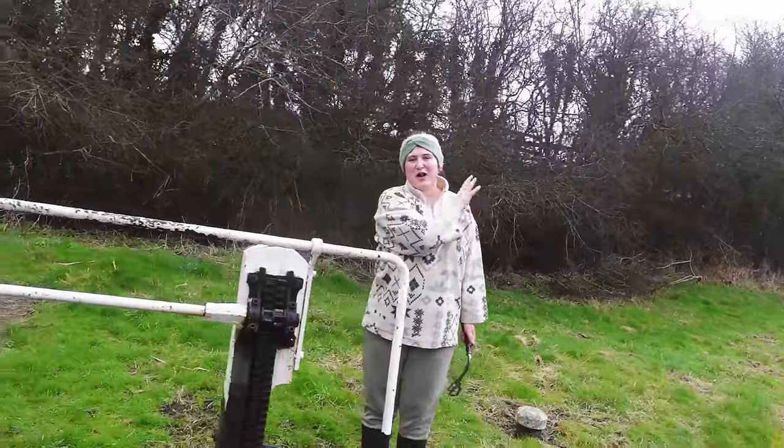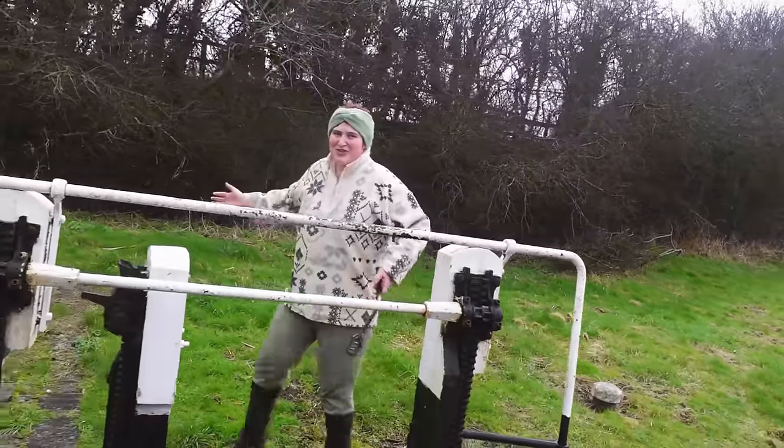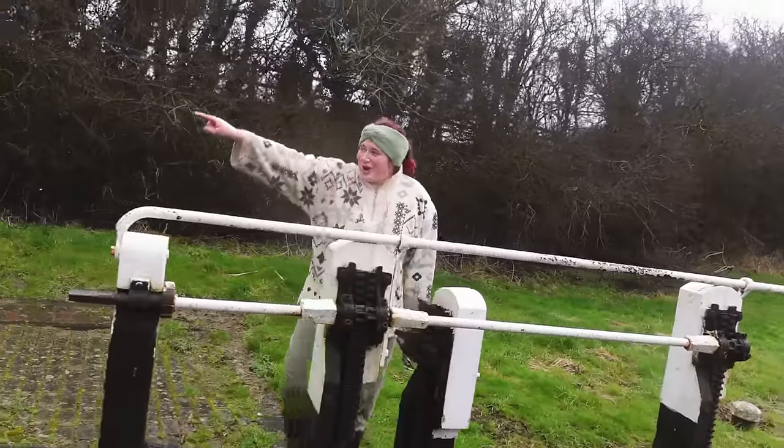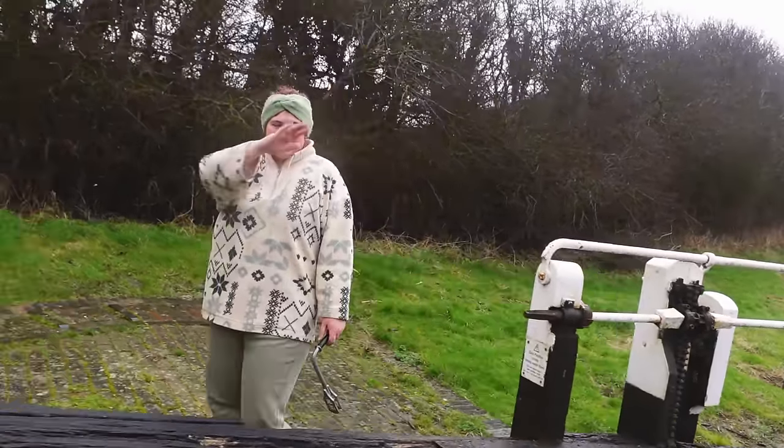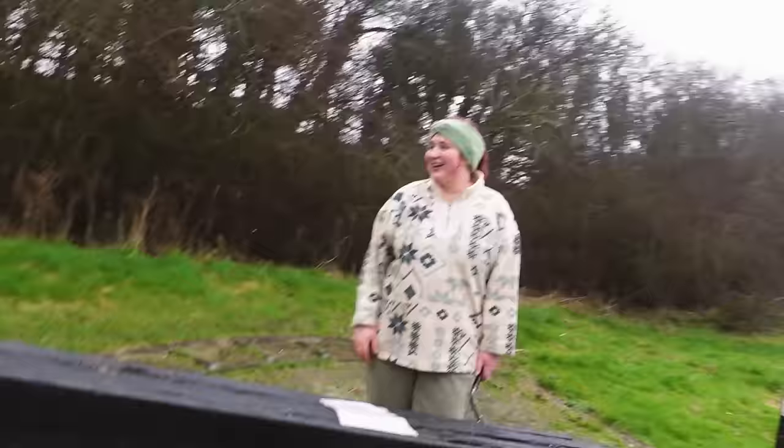The pound was overflowing onto the path and all the pedestrians were like, ah! So I had to run and empty this lock a little bit so that the water would go through the lock. Well done.